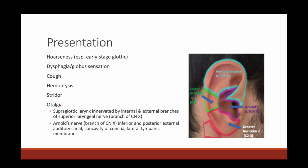So the reason for this is that the larynx is innervated by branches of cranial nerve 10. So the internal and external branches of the superior laryngeal nerve innervate the supraglottic larynx. And then one of those branches of cranial nerve 10 is something called Arnold's nerve, which innervates the inferior and posterior external auditory canal, the concavity of the concha of the ear, as well as the lateral tympanic membrane.